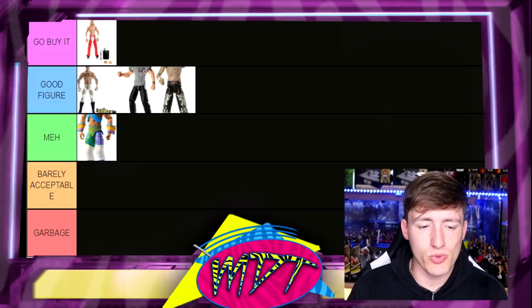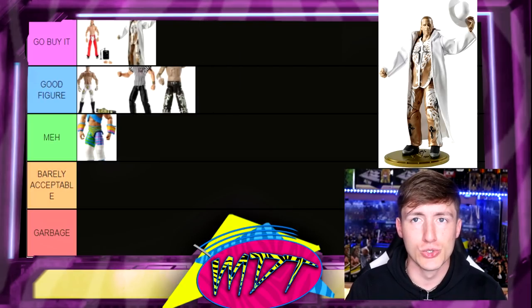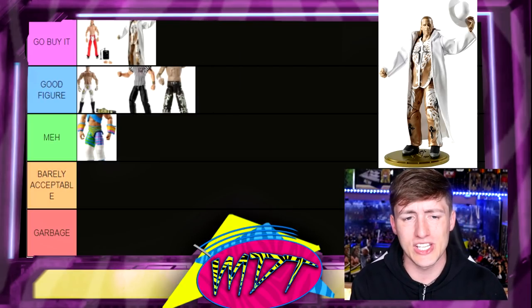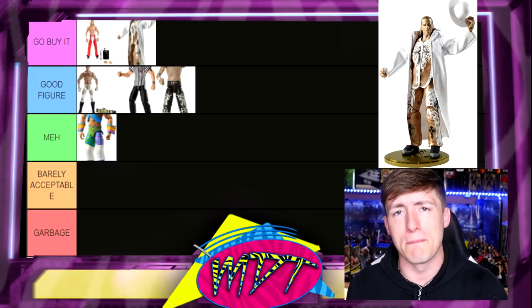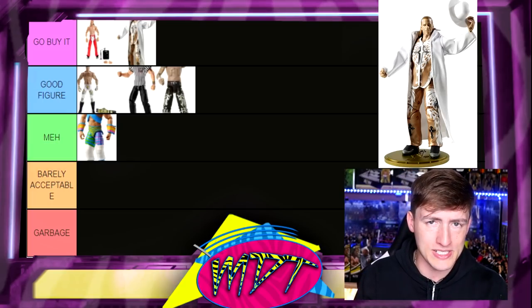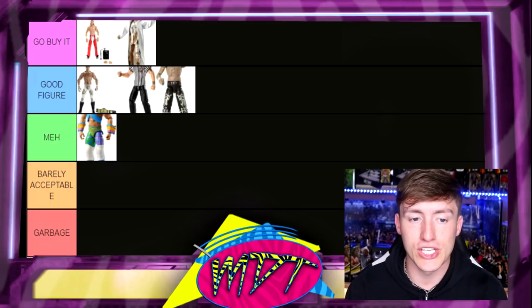We'll go see. Next up, guys, we have the defining moment Shawn Michaels. This is go buy it, absolutely. You get a ton of great accessories. I think the head sculpt is the same as the Elite 3, and this is virtually the same figure as the Elite 3, but it's a step above it. You know what I'm saying? It has great accessories. It's got the cloth white jacket, great moment in time and everything like that. Really awesome figure. I'd put it in go buy it right now, and I wouldn't think twice about it.